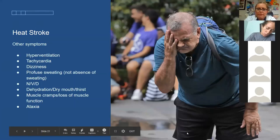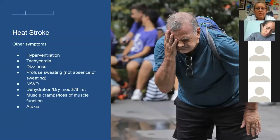Some other symptoms that can accompany a heat stroke: hyperventilation, tachycardia. Again, these folks are generally not bradycardic. They feel dizzy. They're often sweating. We hear a lot that with heat stroke, you don't sweat. And true, they don't have to be sweating profusely, but they also don't have to have dry skin to make the diagnosis. Because I see a lot of algorithms on the general web, not necessarily in medical literature, that talk about how with heat stroke the skin has to be dry. So be careful not to be taken down that road and say, well, they must not have heat stroke if they're sweating. They absolutely could have heat stroke if they're sweating.